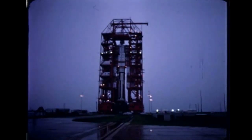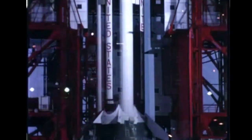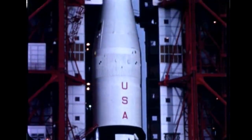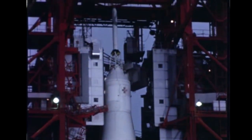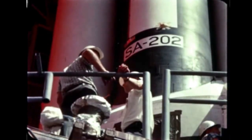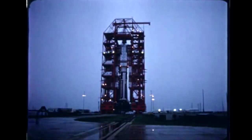Following completion of vehicle erection at Launch Complex 34 last quarter, SA-202 continued in pre-flight checkout throughout the report period. AS-202 launch is planned for next quarter. Its mission will be to launch the Apollo spacecraft into suborbital flight, ending in the Pacific Ocean near Wake Island. During re-entry, the spacecraft ablative heat shield will be tested under the high heat loads of re-entry.